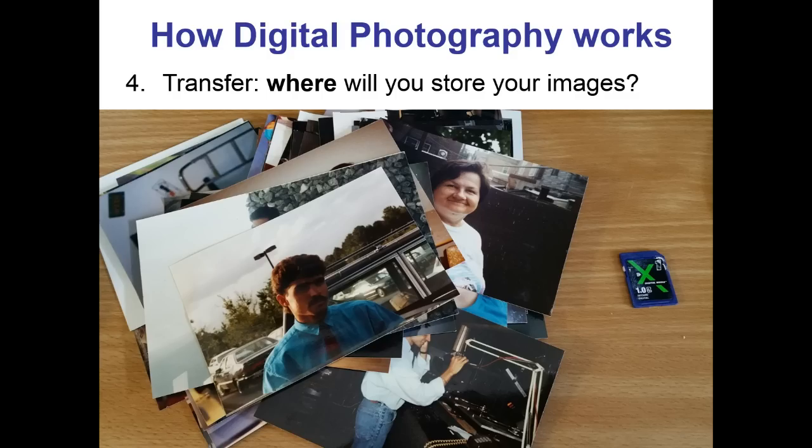So it's a very, very important question. Where are you going to store these things, and where are you going to archive them? And you need to think about this very, very clearly.